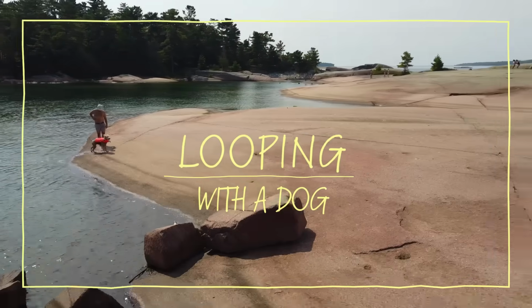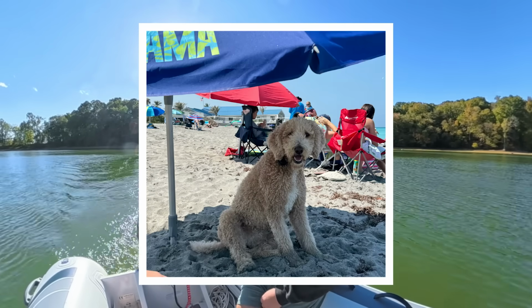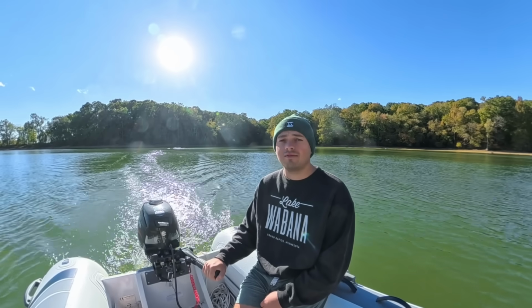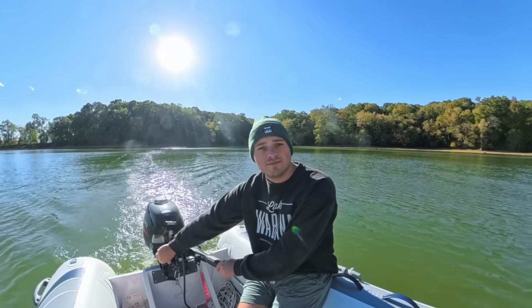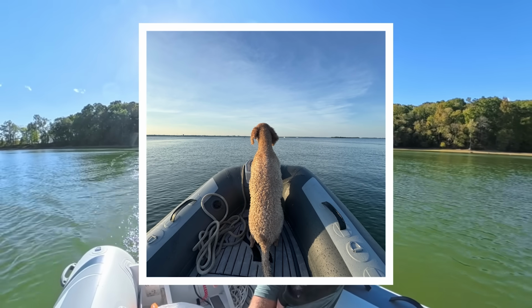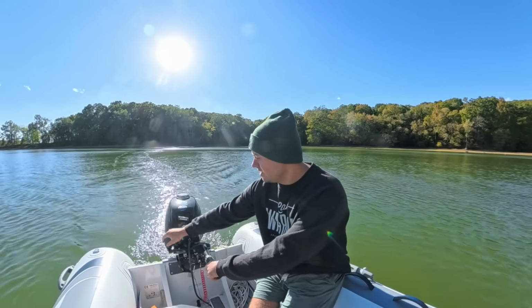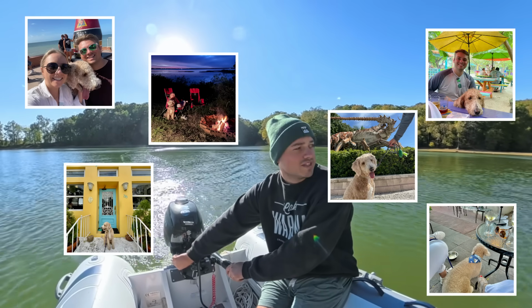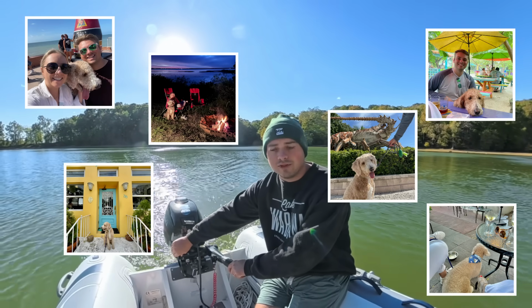Ripley is a 3.5, almost 4 golden doodle. She's 50 pounds and she is a ball of energy all the time. And she's been on the loop with us the whole time. And she's actually been everywhere with us. We've been over backwards, it seems like, for her, which we have no problem doing.